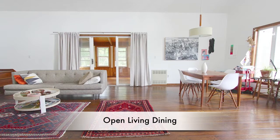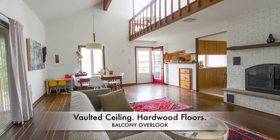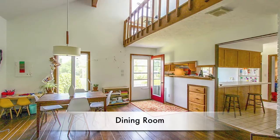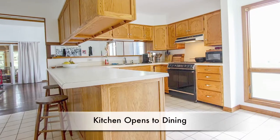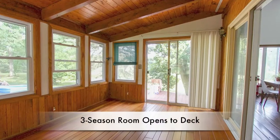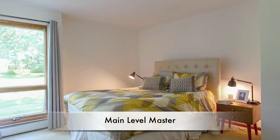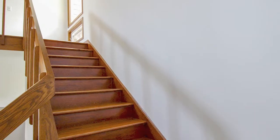You'll love the dramatic, open living dining room with a balcony overlook. You'll like the flexible floor plan with 2 bedrooms down and 2 bedrooms up.